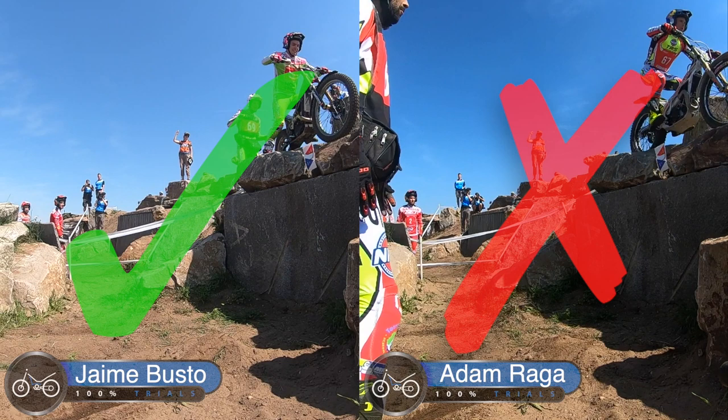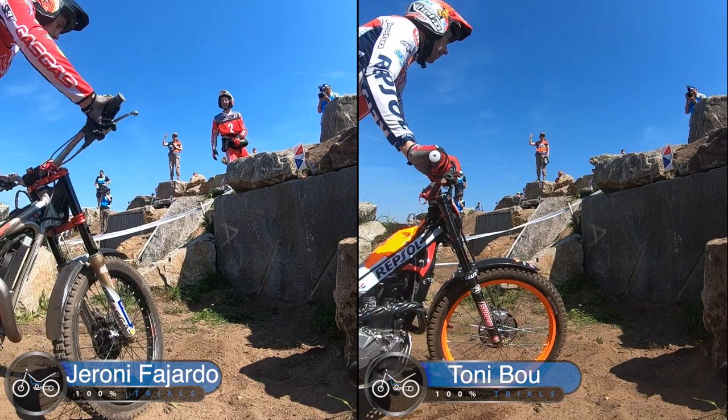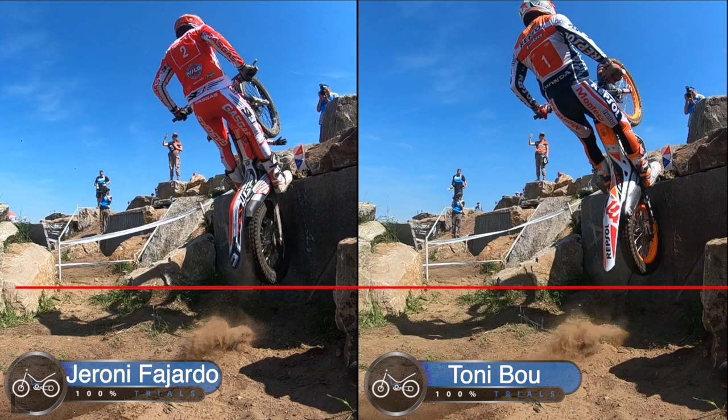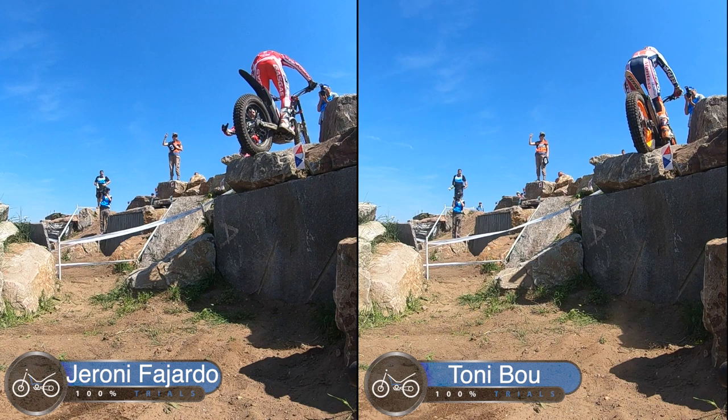Jeroni Fajardo on the Gas Gas and Toni Bou on the Montesa. Toni Bou gets way more lift, but also manages to keep it on the back wheel all the way to the very top. Toni Bou wins this one.